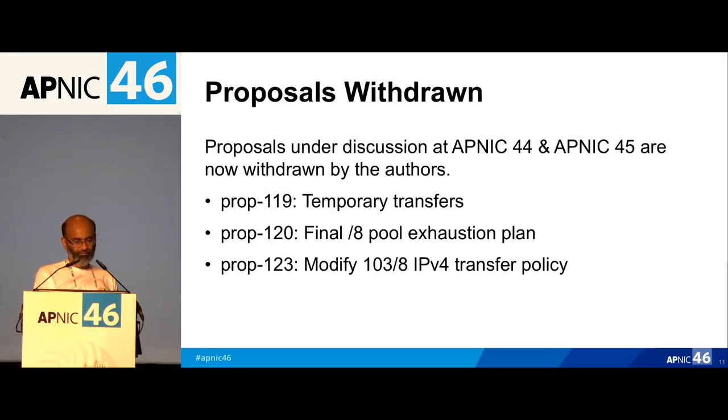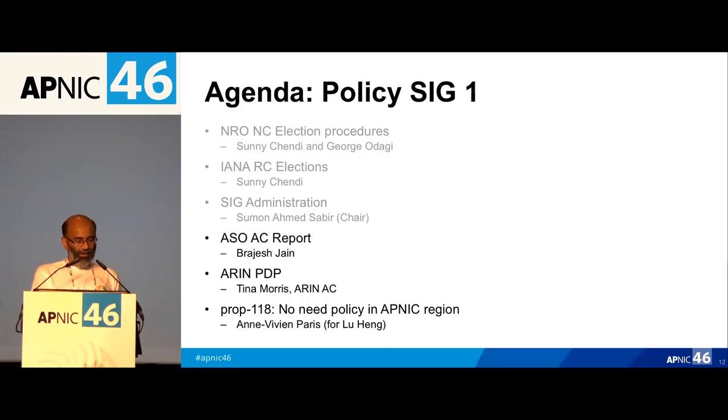And in the earlier meetings, we have discussed a few policies which have been withdrawn, which didn't reach consensus in those meetings, and the proposers actually withdrew their proposals. Prop 119 about temporary transfer, Prop 120 final /8 full exemption plan, and Prop 123 modify 103/8 IPv4 transfer policy. So all three proposals are withdrawn, so we'll not be discussing them in this meeting. And that is from me for the administrative slides.